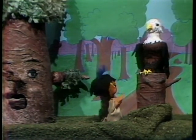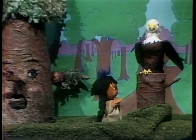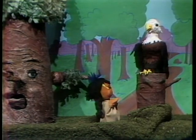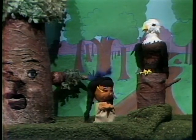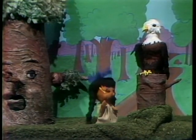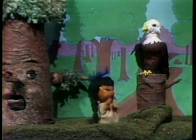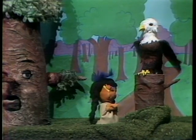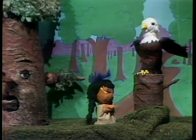I'm trying to help my father get rid of some of them. By picking on Daniel Boone? Daniel's a man who understands us forest creatures and respects us. I know, but we want to capture him and his son Israel and adopt them into our tribe. Won't they make great Indians? They'll make better settlers. They help keep order.